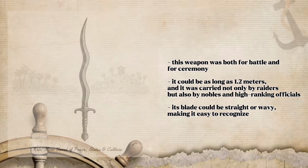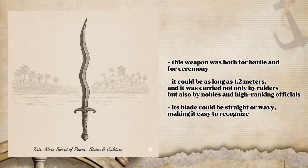Next is the kris. This weapon was both for battle and for ceremony. It could be as long as 1.2 meters and it was carried not only by warriors but also by nobles and high-ranking officials. Its blade could be straight or wavy, making it easy to recognize. The kris was more than a sword. It also showed power, status, and honor. To carry a kris was to carry a piece of culture and identity.